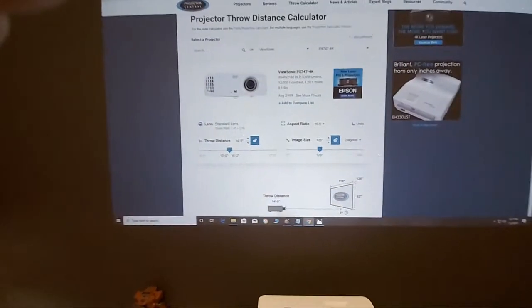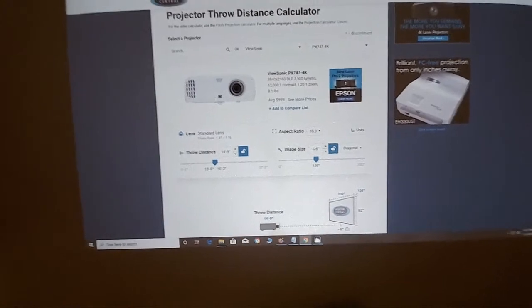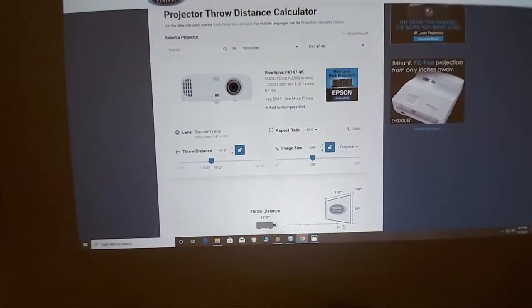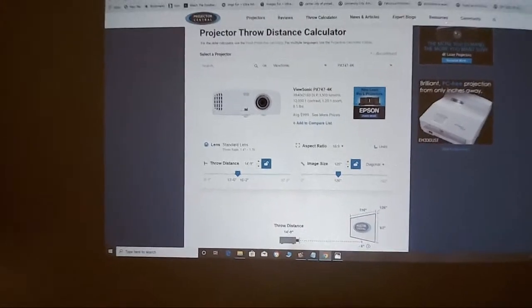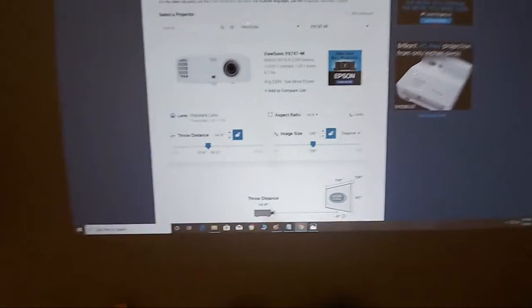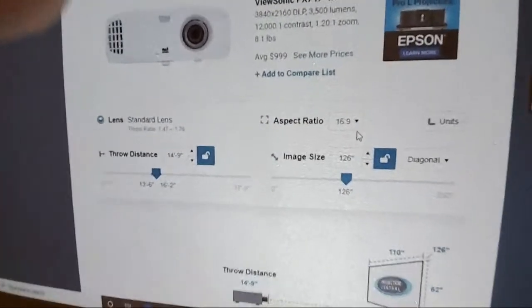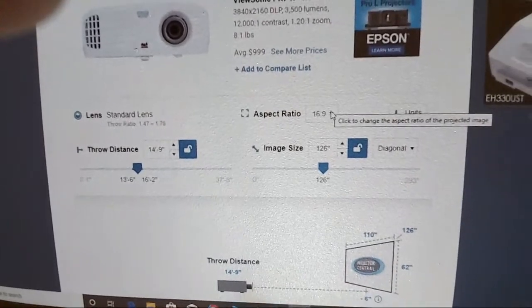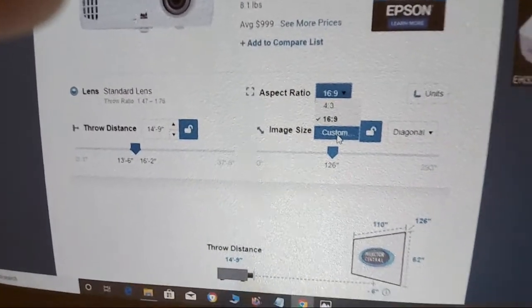I have so many people that say, look, I'm building the screen for the first time. It's the first time putting a frame together, the first time painting my screen, and I don't know how to build it by size. This is the best place to go. You're getting the actual measurements based on the model number of the projector you're using. Now, if you're going to do a 2.35:1, you just go into this particular area right here, and you will see custom at the bottom. You hit custom.